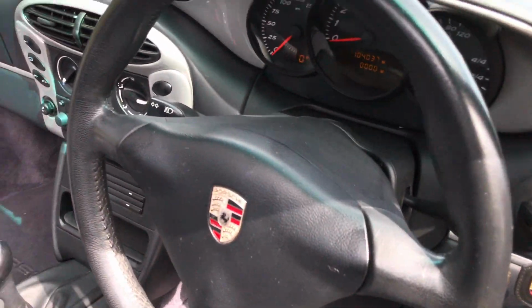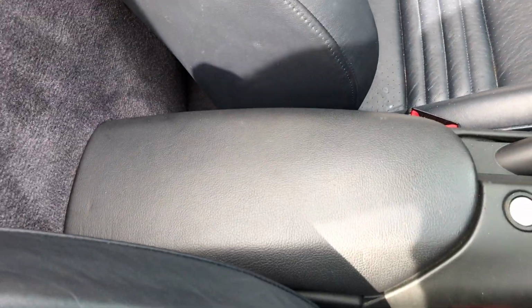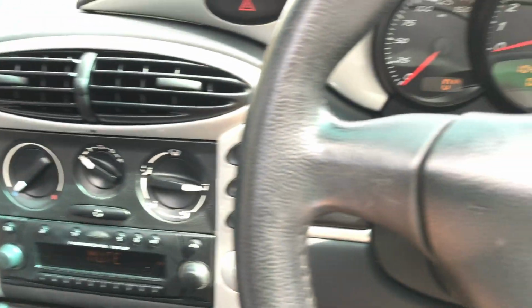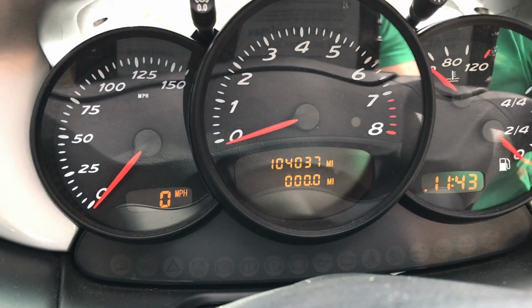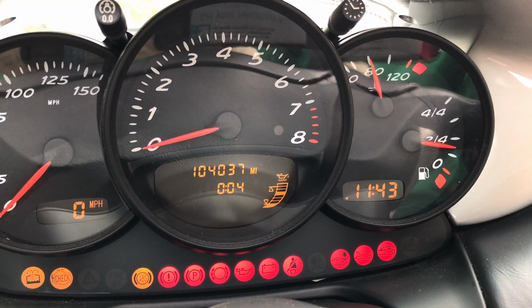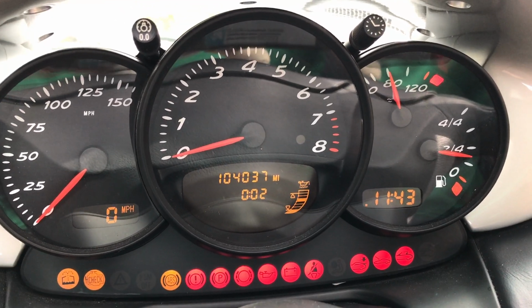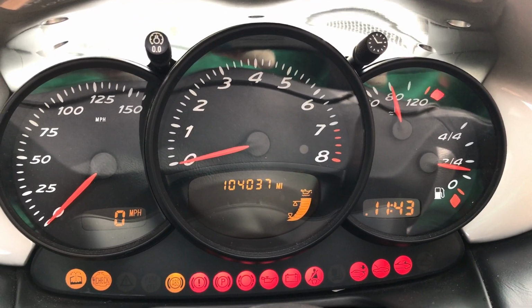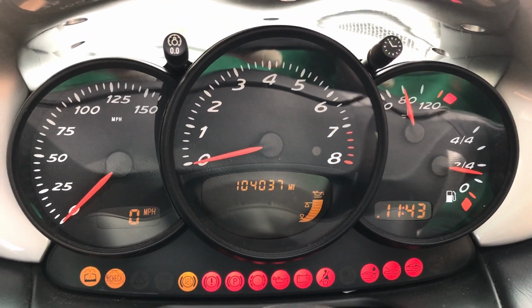And you've got two keys here with the car. Centre glove box works fine. You've got a secret storage compartment back there. And 104,037 miles at the time of shooting the video. Decided to come and buy this car. It's going to have a little bit of fuel left in if you come and get it quickly, unless I decide to take it for a nice drive through the countryside, which I must say is very tempting.